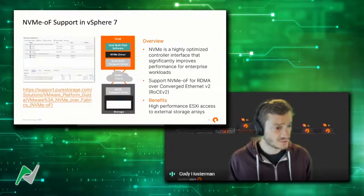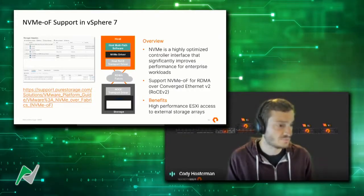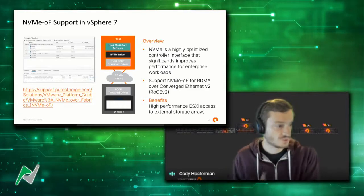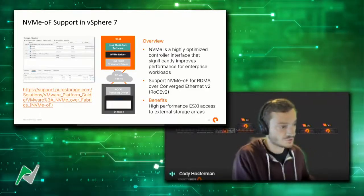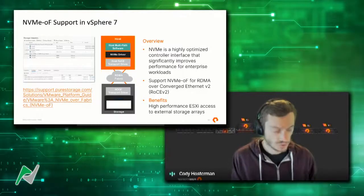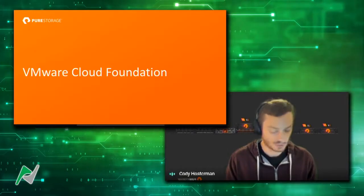But on the other hand, I also want the best of breed. I want the best storage. I want to be able to scale it independently of my compute. I want to be able to use the best compute I prefer, the best storage I prefer, and then also the hypervisor I prefer. And I want to be able to use all the VMware tools. And so VMware's answer to this was something called VMware Cloud Foundation.